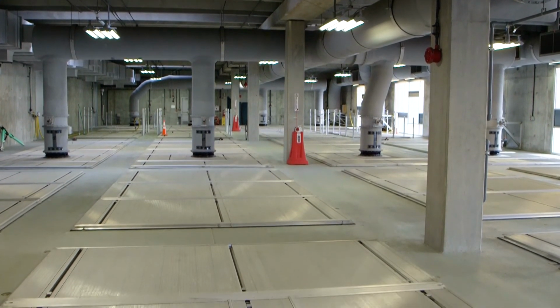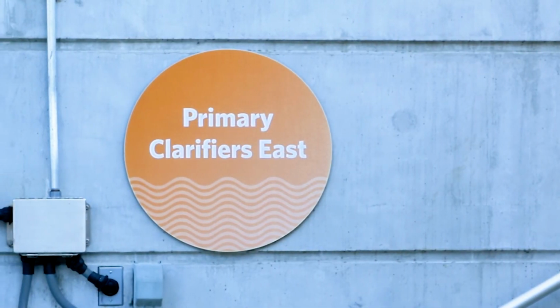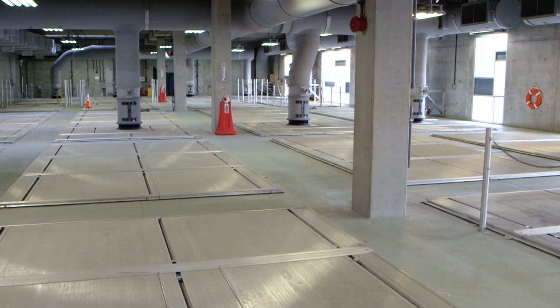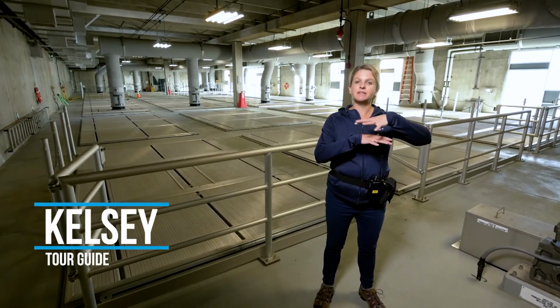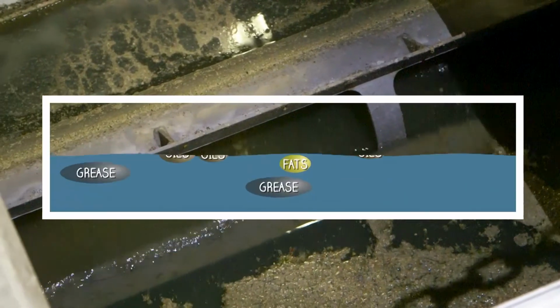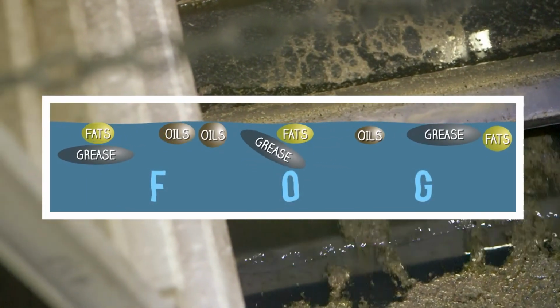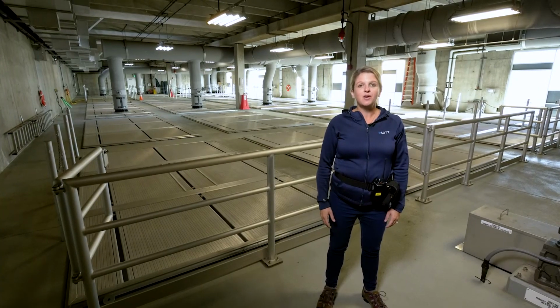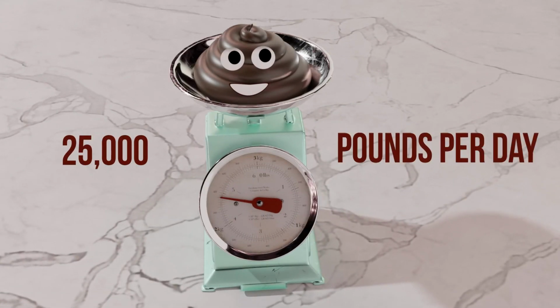Under the floor in this giant room is step 2 of the treatment process, known as the primary clarifiers, which are made up of 4 huge channels. This is where we're going to let the water settle down so we can skim out the top and bottom layers. On the top, we're going to have fats, oils, and greases floating on the water, something we call fog or scum. And then on the bottom, what's going to sink? The poop. LOTT deals with about 25,000 pounds of poop daily, though we call it sludge at this point.